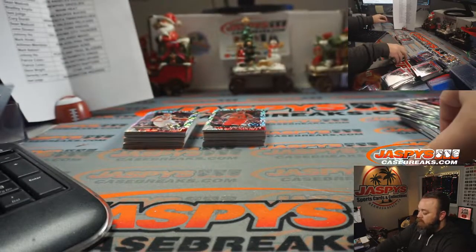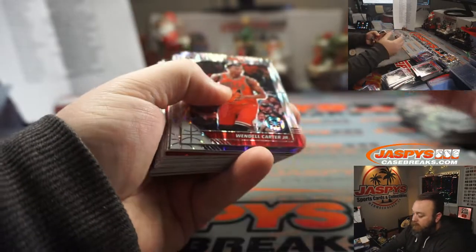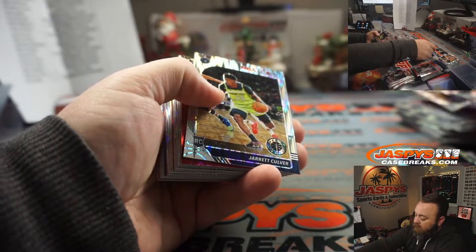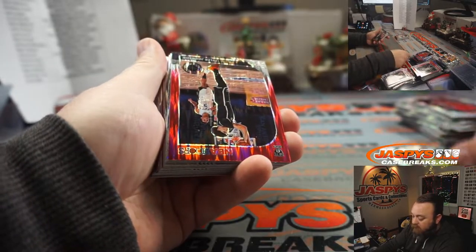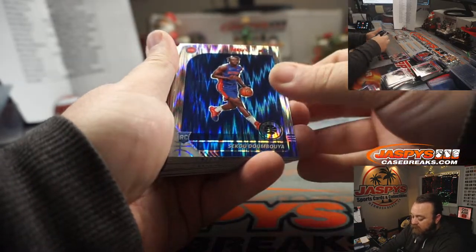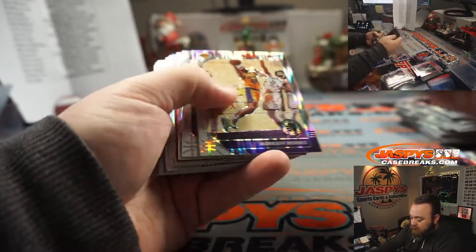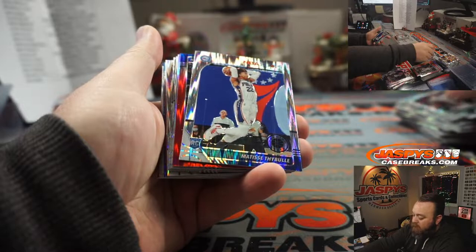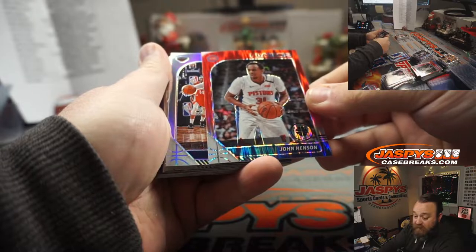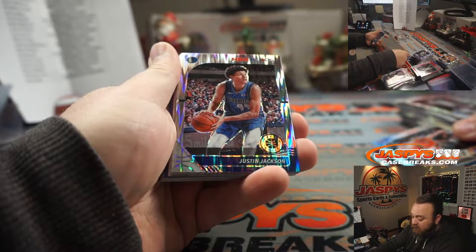Two boxes left. What is waiting for us? Golden State Warriors, Alfonso Mendoza. Jarrett Culver, Timberwolves. Tyler Johnson, red for the Nets. Sekou Doumbouya, variation for the Pistons. Matisse Thybulle, 76ers. John Henson for the Pistons. I didn't know he was still in the league. Josh Hart, silver for the Pelicans, Sean Maddock.